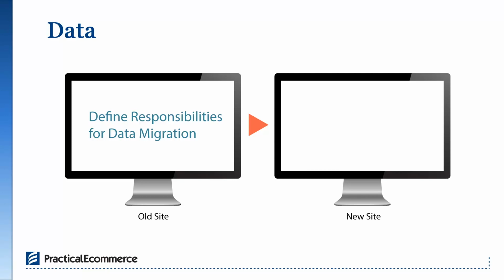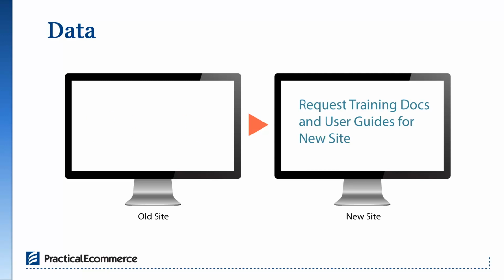We typically plan to train our customers on the software they're moving to early enough to give them time to enter the data they'll be responsible for entering. So that's a question to ask: at what point in the project will you receive training? And also, get some recommendations around what sizes of images are going to work best within your site design.